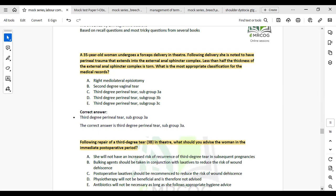This is the gold standard investigation. This is going to assess the depth of tear, any residual sphincter abnormalities, the site, of course. Okay, so we can make up our mind about whether she should go for vaginal delivery or she should have a cesarean section?